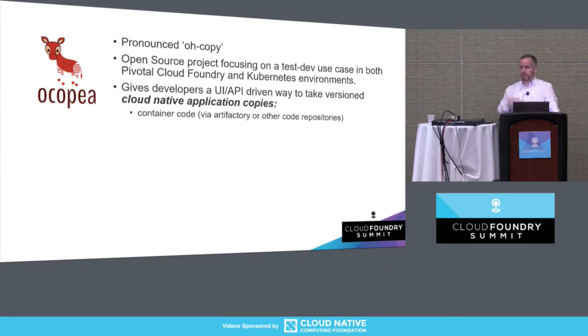So we're used to traditionally taking a copy of the database, and you say, oh, the container image, I'm backing that up separately. OCopy tries to merge all these things together. So the container code, whether it exists in Artifactory or some container registry, the container metadata, so all the environment variables and bindings, any attached storage, and then any data stores. It kind of clumps all these things together and takes a snapshot of it.